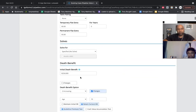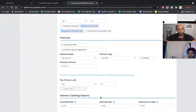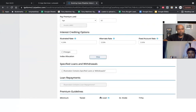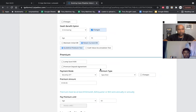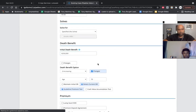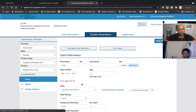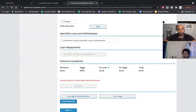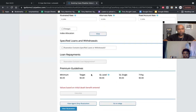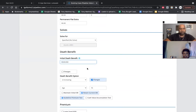Let me see. It's giving me an error. Issue age, boom, boom, boom, boom. We're good there. Come on now. I'm going to calculate or what? Values based on initial death benefit entered. Where you at? 250,000, that's right. Okay. Waiting on iGo, just so we did everything right. It's just iGo taking their sweet time. Come on. Let's do this. Let's up this to 500,000 and see if it picks up.